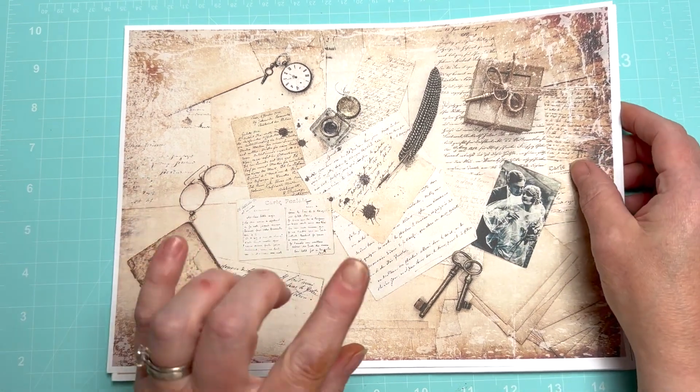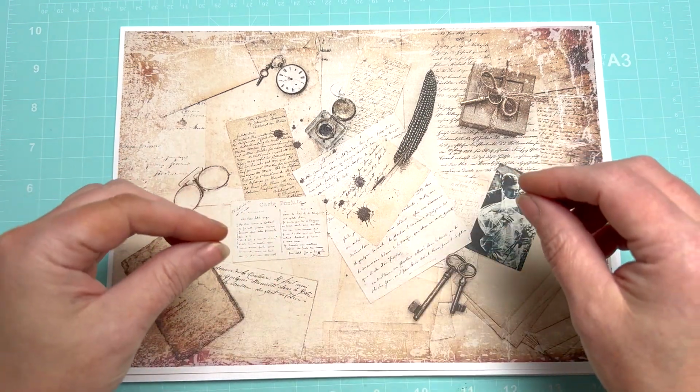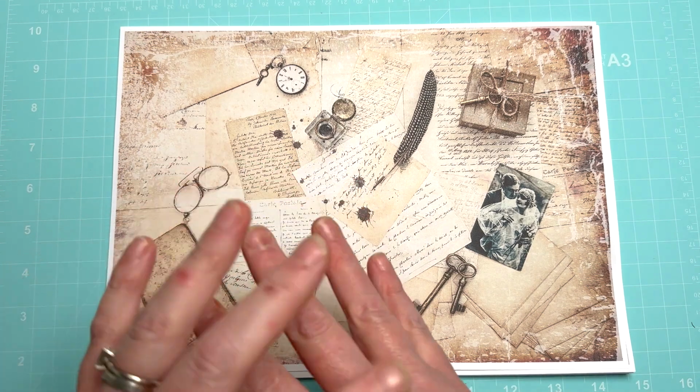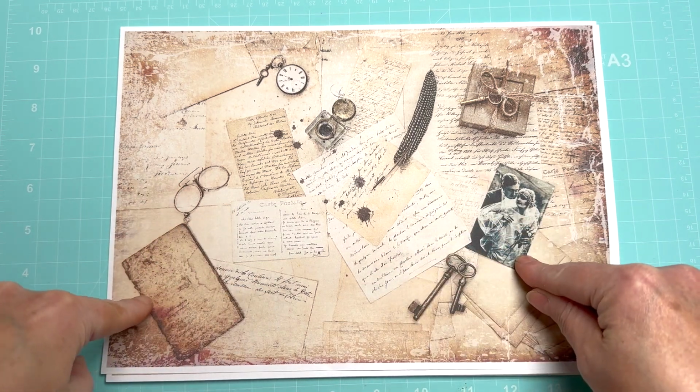So there's 13 pages here. Like I say, they're all background pages to go with those other two kits that are packed with ephemera and other pages and fussy cuts. There's absolutely heaps in those. So if you've already got those, this will go with it.